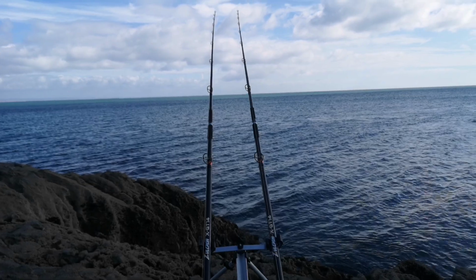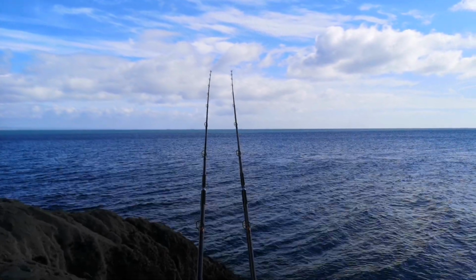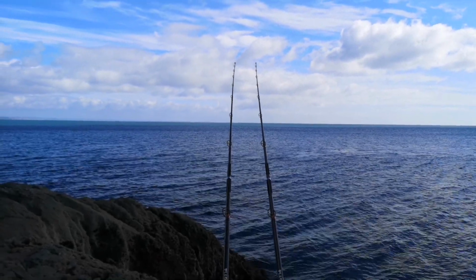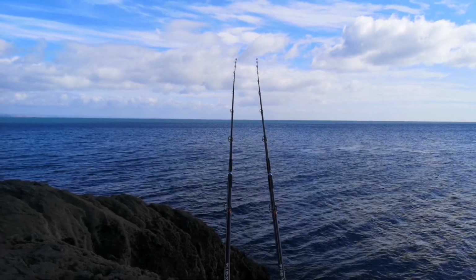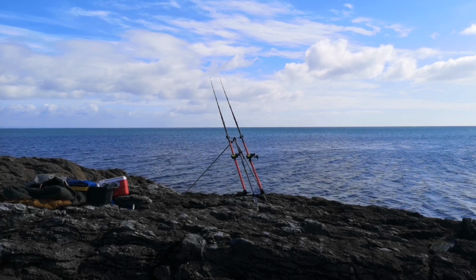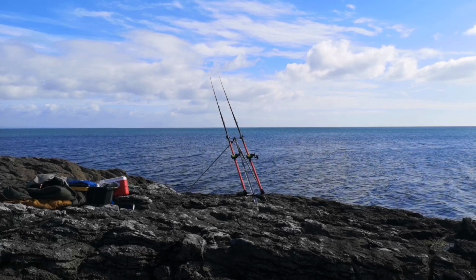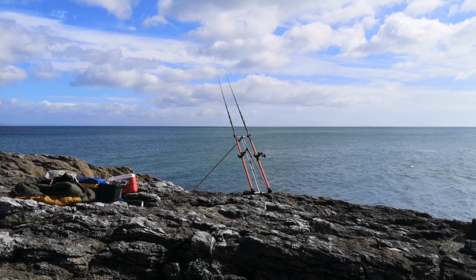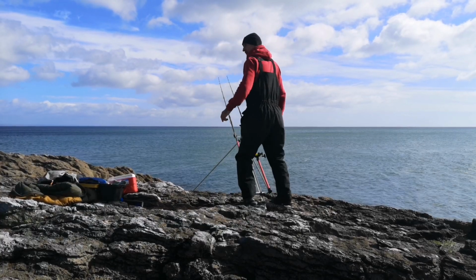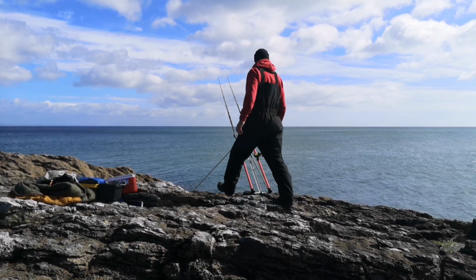No bites yet, guys, but plenty of time yet. Just nice to be out in it, eh? I think what we're going to do, guys, is bring these rods in and move down there. It's really windy up here, and I'm frightened it's going to take the rods over, so let's bring these in.